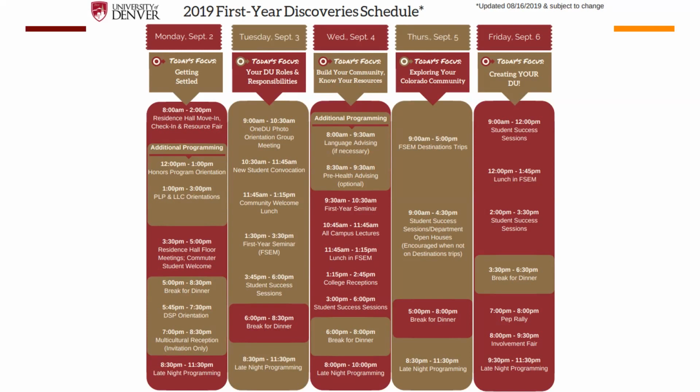The last day, we will have 3 rotations of student success sessions, 2 in the morning from 9 to 12 and another one in the afternoon from 2 to 3:30 with a break for lunch in with their professor for a final wrap up of the week. And then we'll move into our final evening activities, which includes a pep rally with Denver Athletics, learning about all the different sports teams we have on campus and ways and when their games are and getting to the coaches.